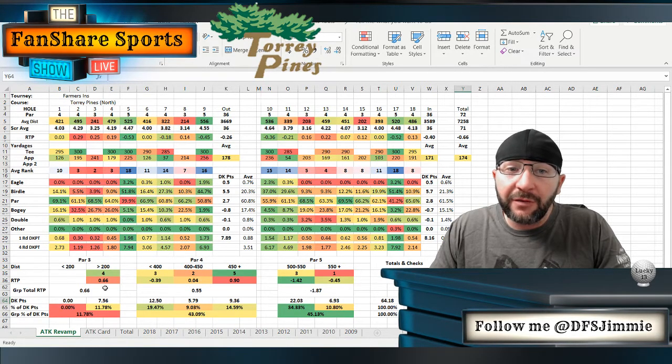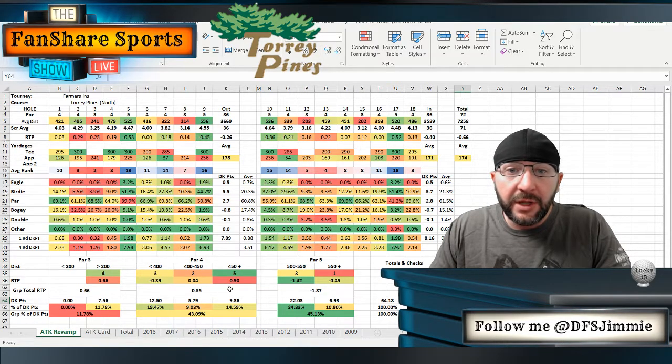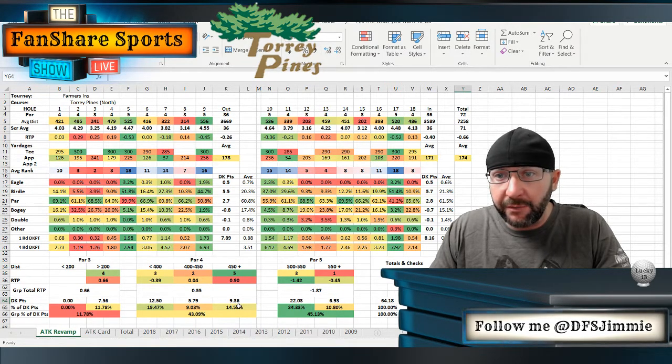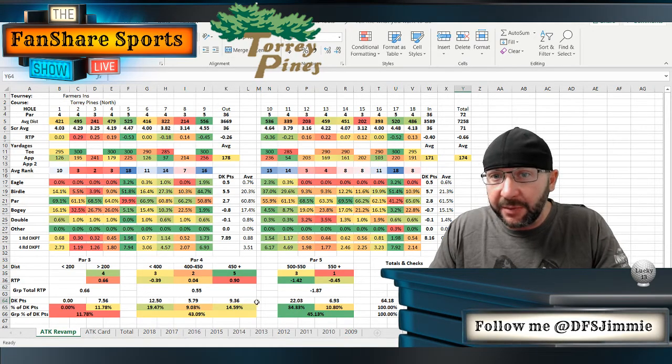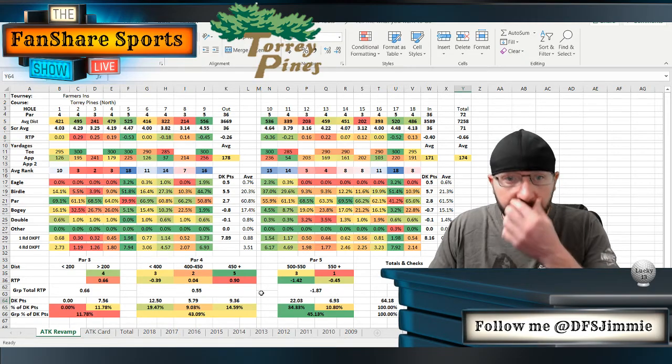What's unique about this golf course is all the par 4s are really long. So your long iron ball strikers definitely have an advantage. If you're using 200 plus yard clubs, that group of holes is almost as difficult as the 450 plus yard par 4s on this course. But really, it's about par 5 scoring here if you're going to get a leg up on the field, and then avoiding bogeys on the long par 4s. Long par 4s, long par 3s. I know it sounds simple, right? It's just like, oh, you don't have to overthink it. Well, you don't. It's just much harder to accomplish on these courses.